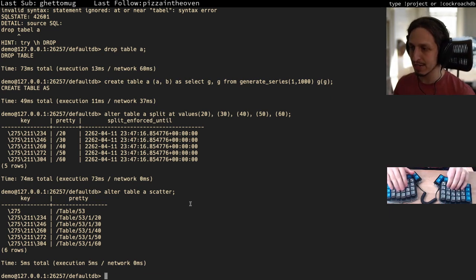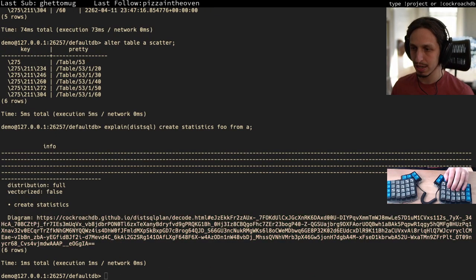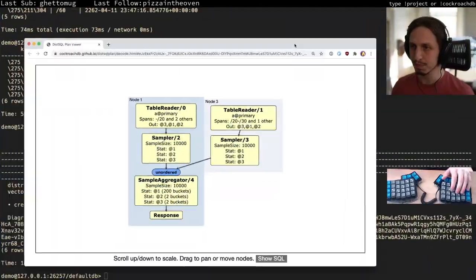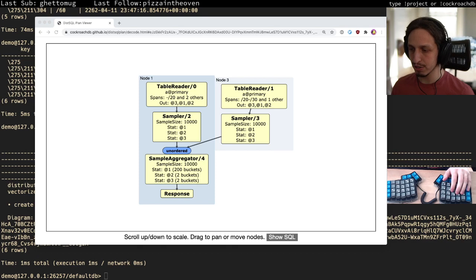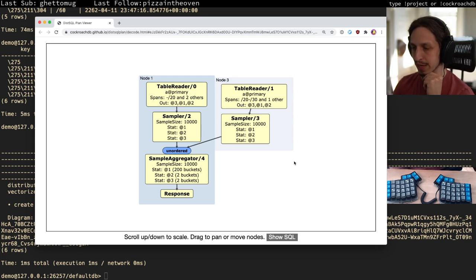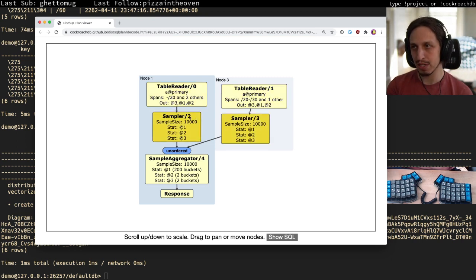Okay, so now that I've scattered these ranges, if I were to run explain on the SQL create statistics again, I would potentially get something better. Whoops. And indeed I do. That's very cool. What we see here is that since some of these ranges were scattered to another node in my little mini in-memory demo cluster, the query had to plan these samplers on the leaseholders of the ranges that we split up.